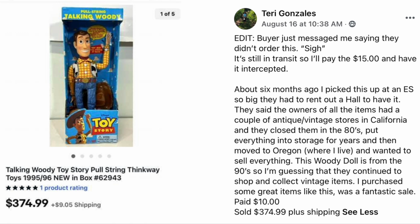It was a fantastic sale. Paid $10, sold for $374.99 plus shipping. This is a talking Woody Toy Story pull string doll in box. And she has an update. Buyer just messaged me saying they didn't order this. It's still in transit, so I'll pay the $15 and have it intercepted.